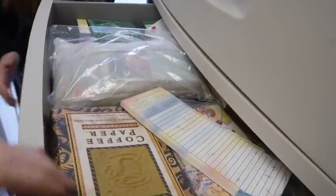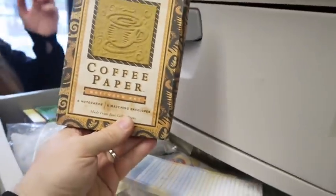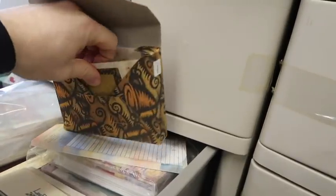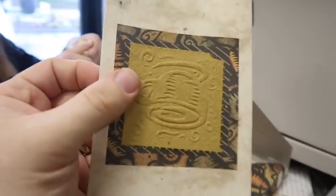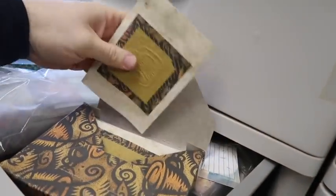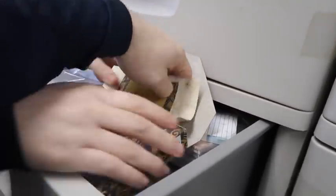Okay. What do we got in here? Coffee paper? I've never heard of that before. Have you? They're not cards, but maybe. Does it smell like coffee? Let's see. There's coffee pictures on them. Can you guys smell it? A box of thoughts for friends. Those are actually coffee paper. It's kind of unique. I can't do this with one hand.